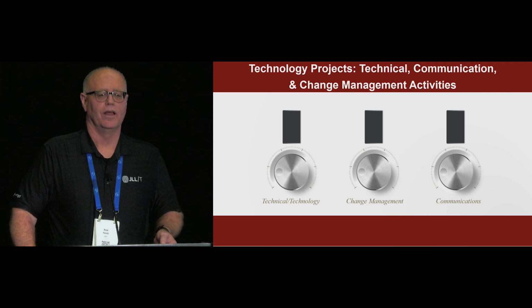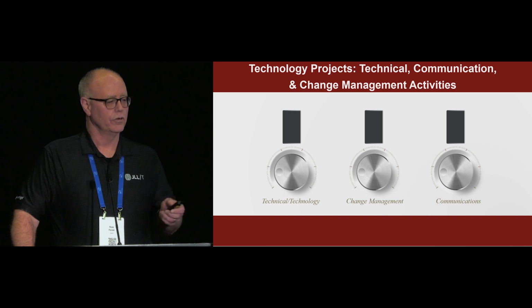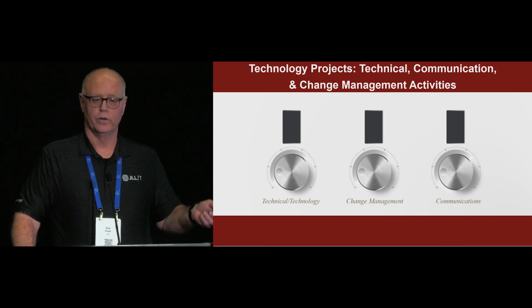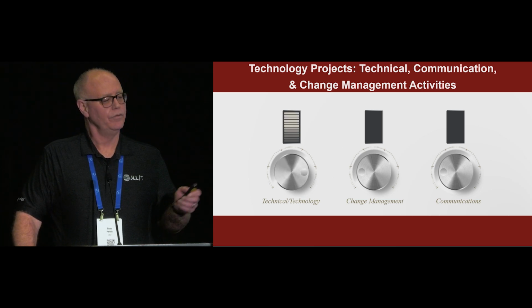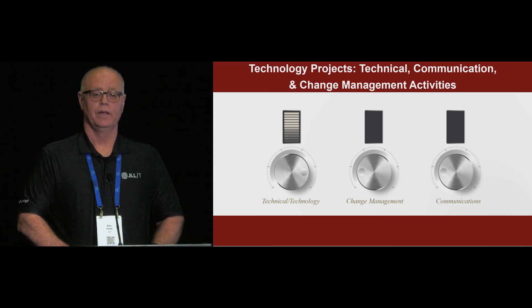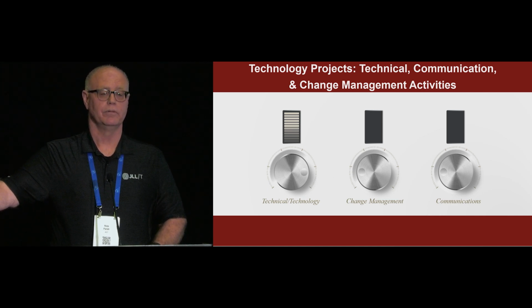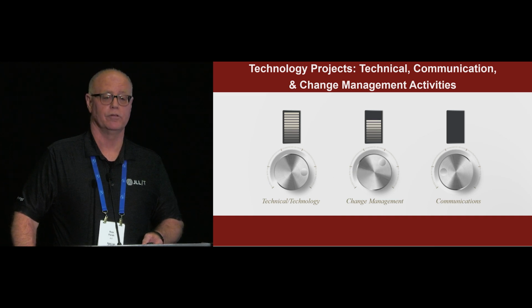All right, I just like this slide, so that's why I included it. But technology projects, there's going to be 3 things you've got to do and you've got to do well and you've got to account for. One is the technology itself, right? You've got to understand the technology, both today, where you're starting from, and then what's still coming in the future. What's the art of the possible?